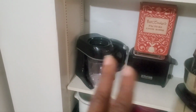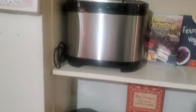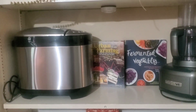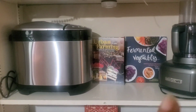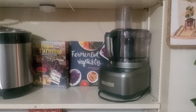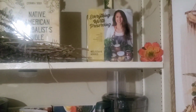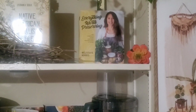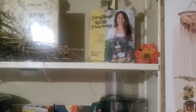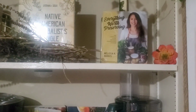And here is a processor as well as the Hamilton Beach. That's one, and the mixer is behind it as we come on up. Here is the bread maker that I received from my baby for Mother's Day. Also the Urban Farm book that came from my neighbors. The ferments and vegetable book that came from Amazon. And this food processor as well that came from Amazon. And we have Melissa K. Morrison's, one of her first preserving books that she had. And she also is on YouTube. She has a lot of good preserving tips and stuff like that. And I like watching her as well. So y'all can check her out. She's got a lot of good things on there.